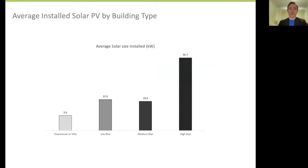Here are some of the average installed solar PV sizes in kilowatts by building type. As you can see, low-rise buildings often have better roof space and can have just as large or even larger solar systems than medium-rise. We would expect high-rise buildings to not always have large solar systems if they're a fairly small footprint high-rise in the CBD, but there are high-rise buildings now in Sydney that have up to 176 kilowatts of solar on them.